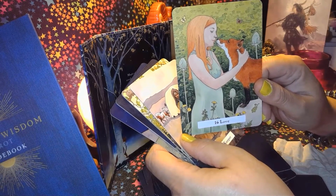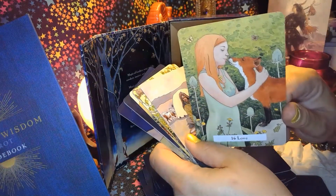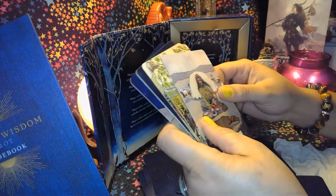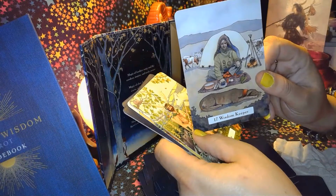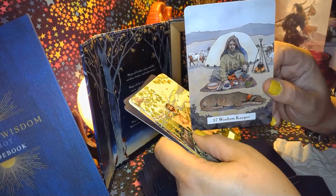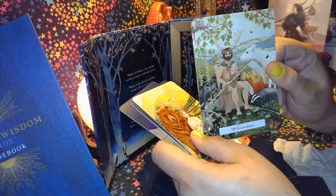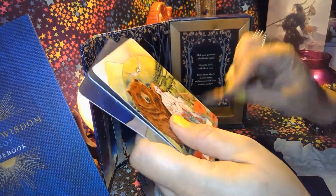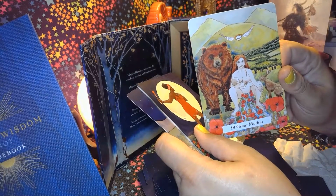So this is totally opposite. It really is. It's crazy. Because this looks like it's more like the Lovers card than it would be the Tower, right? But in the regular Rider-Waite, it is the Tower. Number 17, Wisdom Keeper, is the Star in the major arcana. But here they call it the Wisdom Keeper. So 18 is the Guardian, which is the Moon. The Great Mother is number 19, which is the Sun, which is supposed to be the happiest card of the deck.